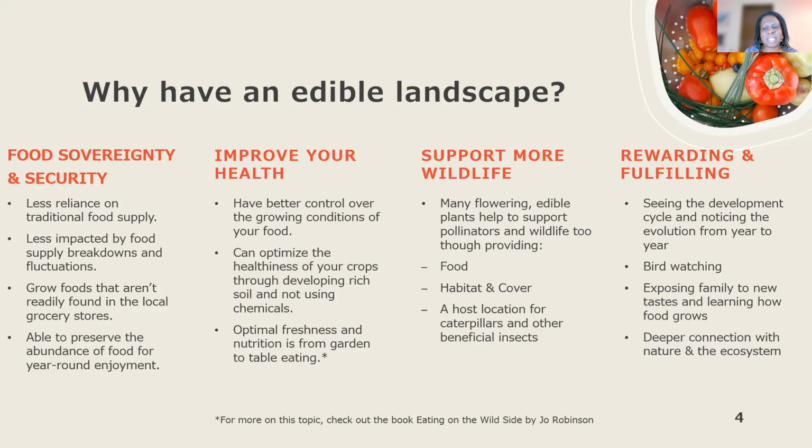And then lastly, having your own edible landscape is rewarding and fulfilling. Part of that is seeing the development of your garden and noticing the evolution from year to year. And then you can also take up perhaps new habits like bird watching, because you're growing these additional shrubs or trees that can attract perhaps new birds to your yard. And so that could be another fun thing to track as well.